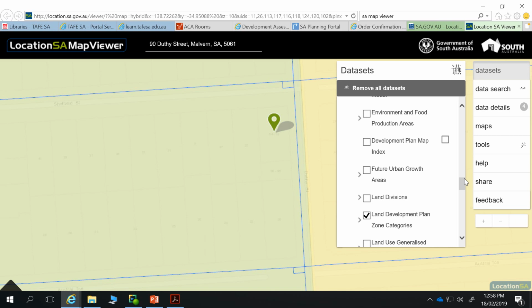So we'll stop for lunch now, unless anybody else has any other things they want to have a look at in SA Map Viewer. We've got a class after this. So we do have a class after this.